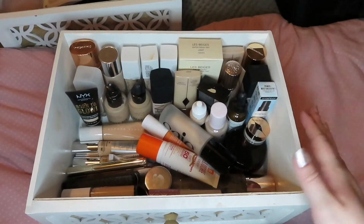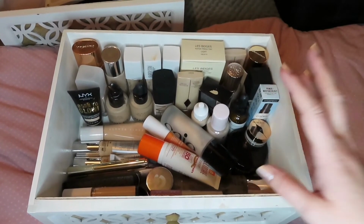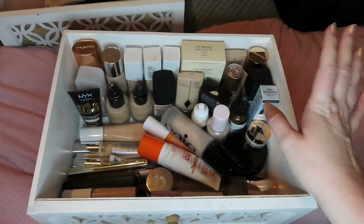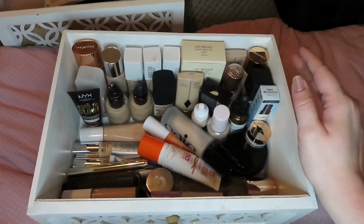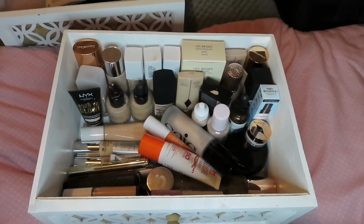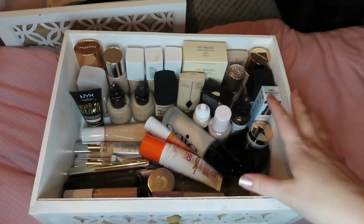Okay, so I've had to bring the drawers onto my bed rather than take you over to my storage, just because I'm actually filming this at night and the lighting is abysmal over in that corner of my bedroom. So at least I can use my ring light here.